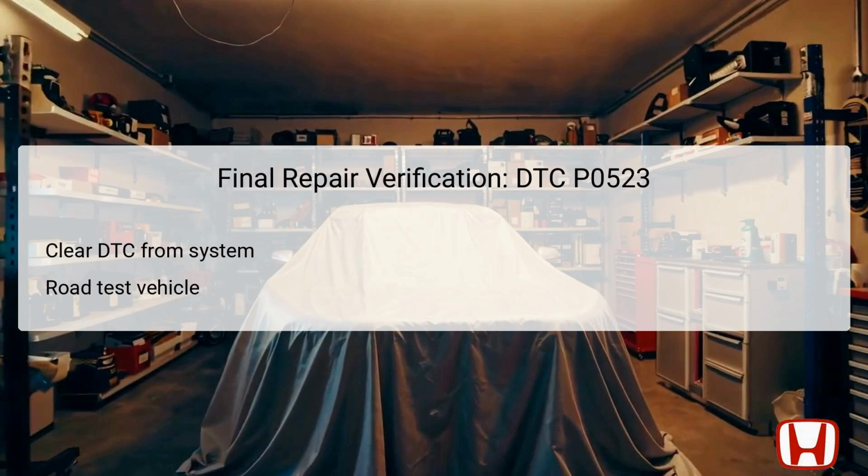functionality. After completing repairs, the next critical step is to clear the DTC from the vehicle system using the HDS tool. This allows the PCM to reset and begin the monitoring process anew. It is vital to conduct a thorough road test to ensure that the repair was successful and that the engine oil pressure sensor and related components are functioning within the norms.